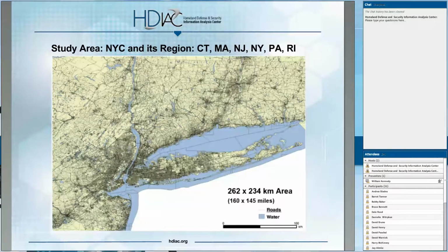And just the density of the roads gives you an idea of the density of the people that we are modeling. And the significance of the road is that's where our agents are going to be moving. So we needed to be able to produce that and connect it.